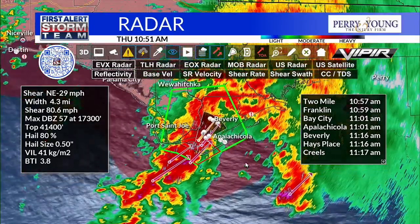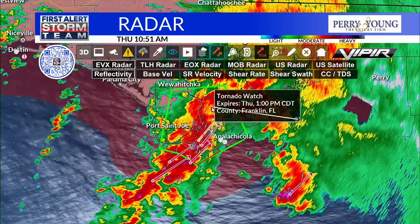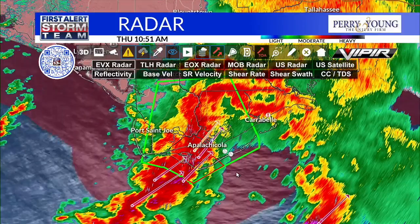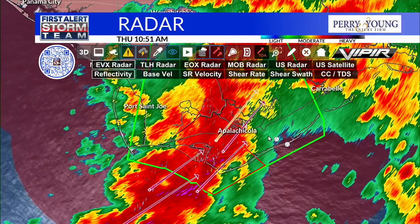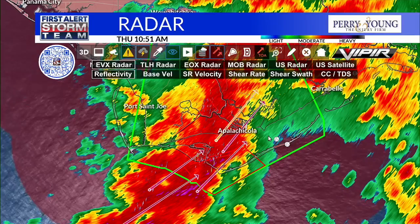They are also capable of producing very heavy rain. We do have a flash flood warning for that area that goes until 1 p.m. We've seen rainfall over 7-8 inches in that area, so you certainly are seeing roads covered with water. You never want to drive across a flooded roadway. Remember the saying, turn around, don't drown. It's a simple saying. It's easy to remember.